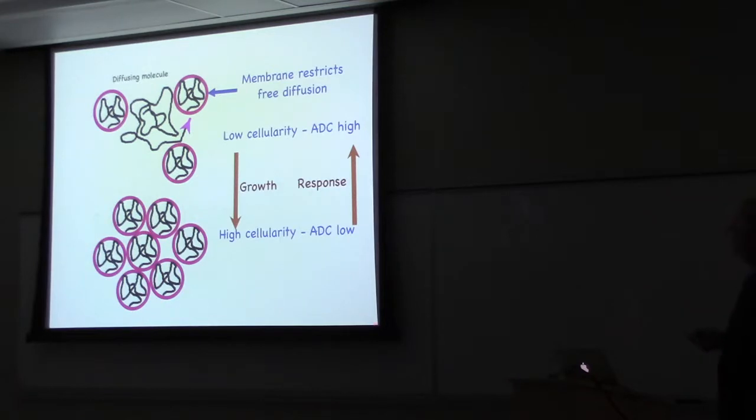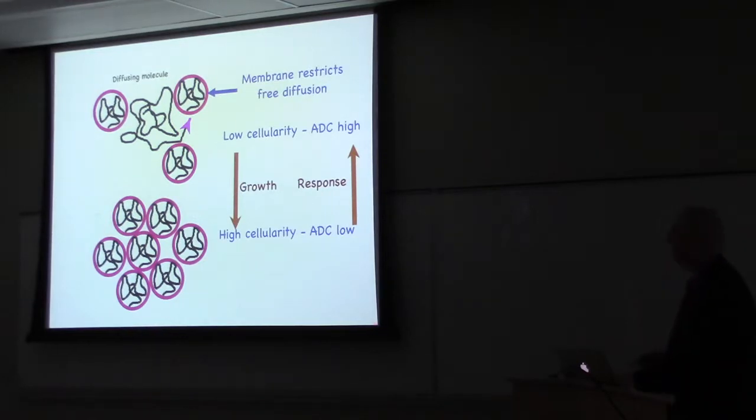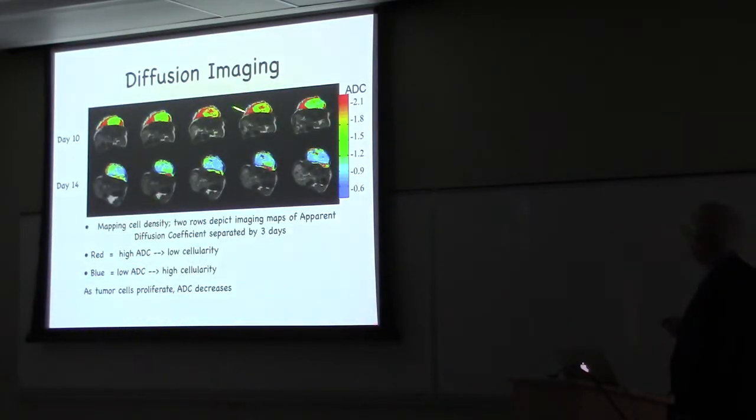I showed that earlier slide where if you have loosely packed cells and it's restricted by the size of the membrane here, but the stuff on the outside can travel more freely, this has a fairly high ADC. As the cell density goes more dense, the ADC will drop. If you treat this and it begins to go back towards this, the ADC will go back up. This was the slide I showed. So it showed that as the cells fill in, the ADC actually does drop.